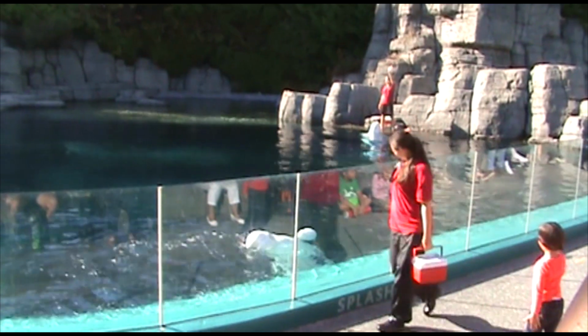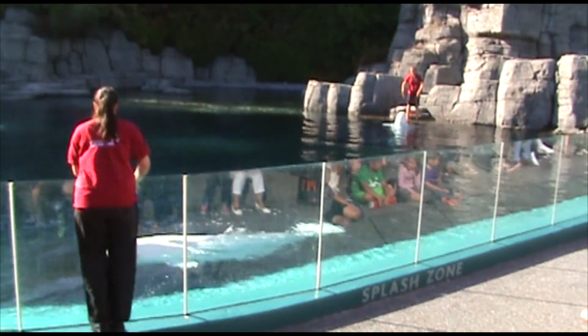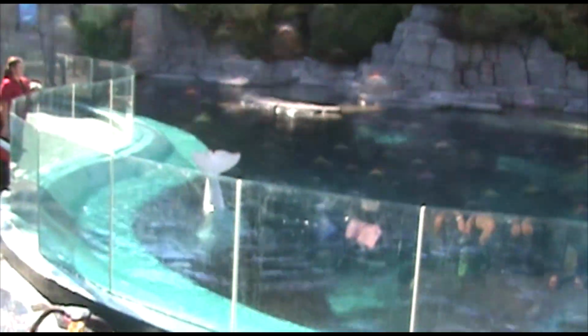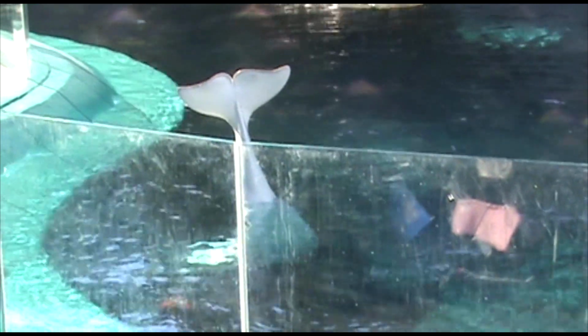Thanks, Alex. Hi, everybody. I'm giving you a wave so you can see where my voice is coming from. Working with marine mammals has always been something that I've wanted to do. Now today I get to work with Keela, and from this position, I'm better able to get a good look at her body and make sure there are no new cuts or scrapes.